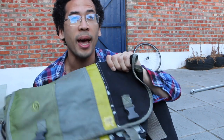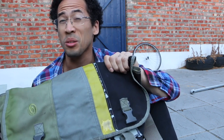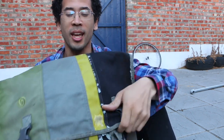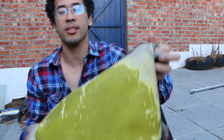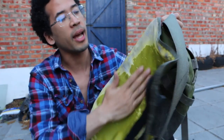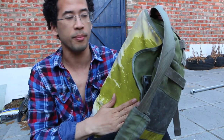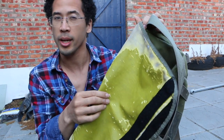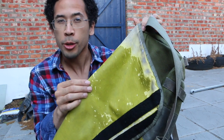Because I got this bag at the end of that. So I think 2011. It's starting to show its age, right? The inside is pretty beat to hell. But one of the things that sets this bag apart is that it has this waterproofing canvas that's starting to peel. Definitely, if you're planning to ride year-round, you want to have a waterproof bag.